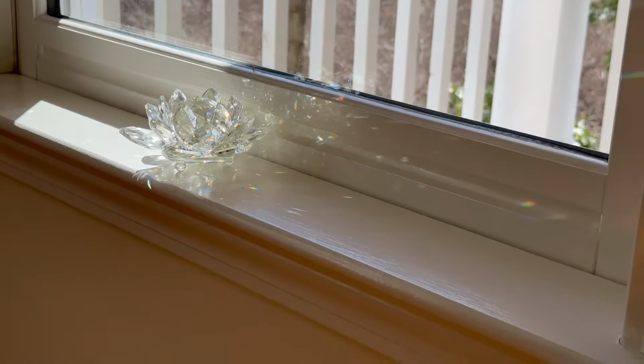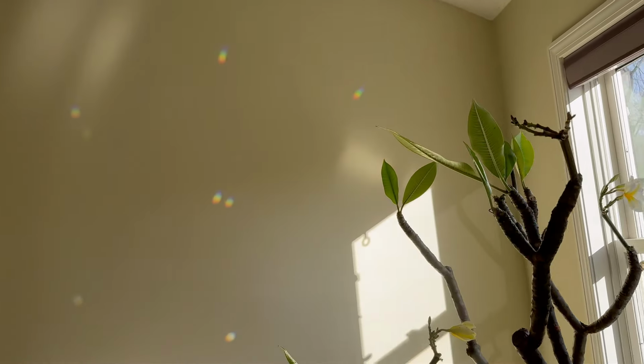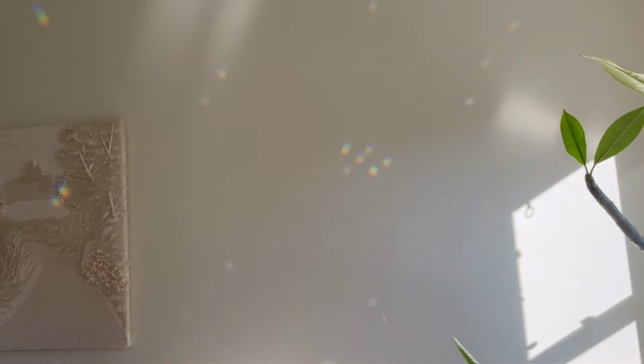Crystals are easy and beautiful additions to your home decor. You can place them in any east room window, but make sure the sun can shine on them and produce some rainbows. This is a good little trick to activate and uplift the energy.